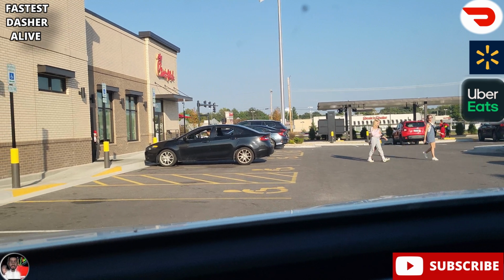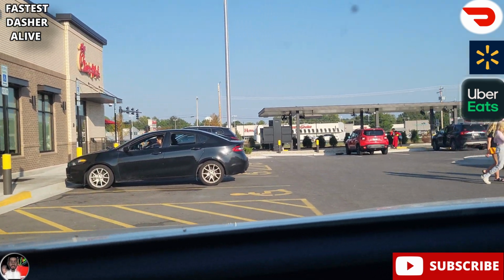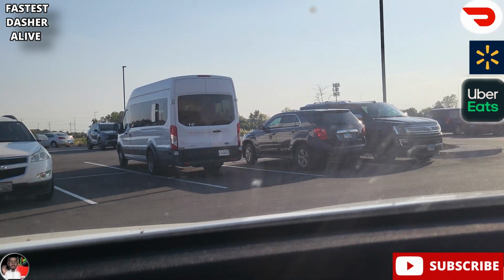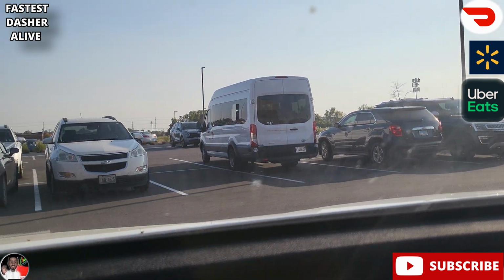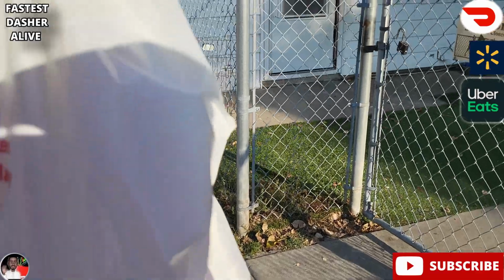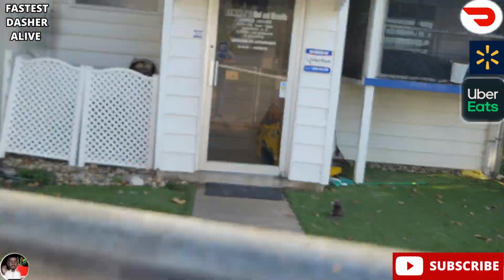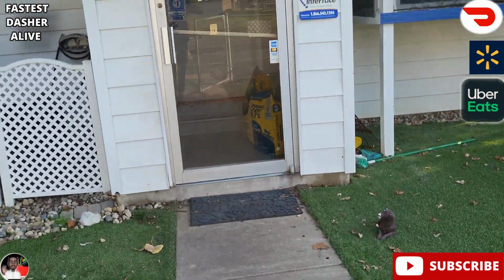Go ahead, bag up in this parking spot. You know I gotta be the fastest to get in. Oh yeah, that's right there. Yes, sir, that's how you parallel park that thing, just like that. Get in there. Alrighty, we are dropping off this Chick-fil-A, and I know that dog or that cat better not bite me.